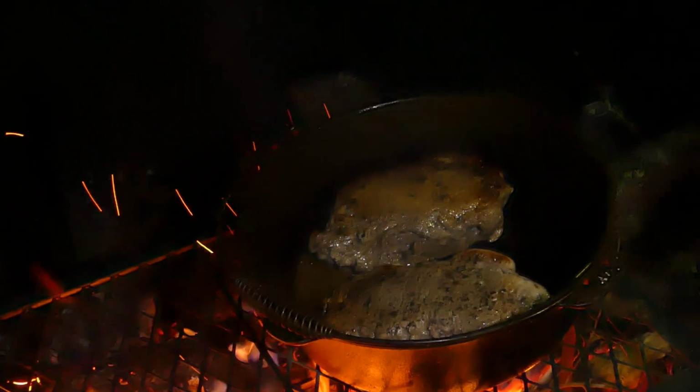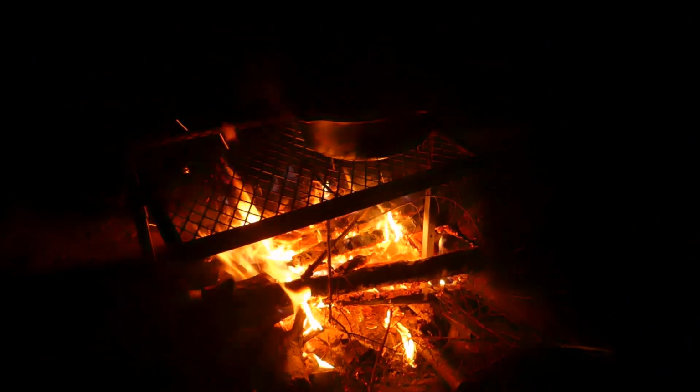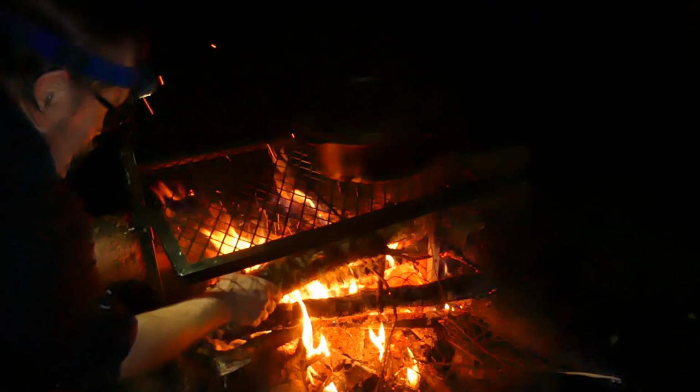This is going to be more like having a roast. Oh yeah. Let's turn it up to medium-high heat. Very good.